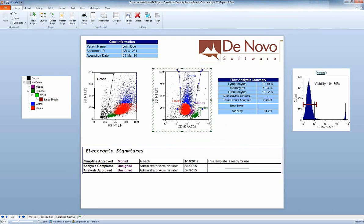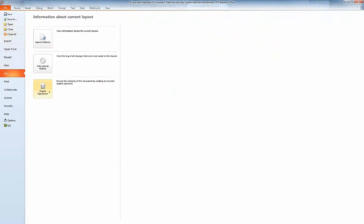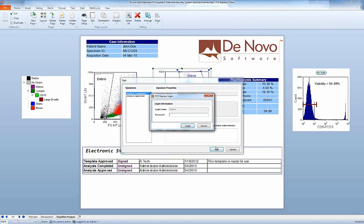If we actually want to complete our analysis, I'll just fix the gate and say, okay, this analysis is ready to go. What I can do is, under Info again, under Digital Signatures, click on Sign. I get a window that looks very similar to the signature list, only I can't edit anything, I can simply sign it. So I click on which signature is currently unsigned, and I type in the notes: this analysis is complete. If you have any special notes you want to put here, you can do that. When I click on Sign, it's going to ask me for my password. Hopefully I will remember the password this time.